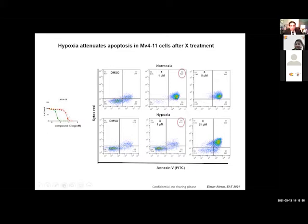Indeed, using compound X, this is the percentage of viability, and this is the log nanomolar of the compound. The green is normoxia and the red is hypoxia. You can see that the cells die much later in hypoxia than in normoxia. It's more than a 3 or 4 fold difference in effect. So we wanted to see why the cells don't die in hypoxia.